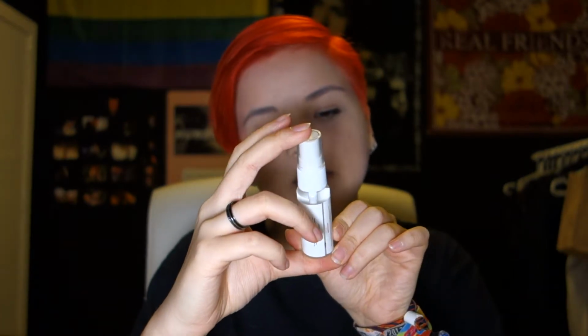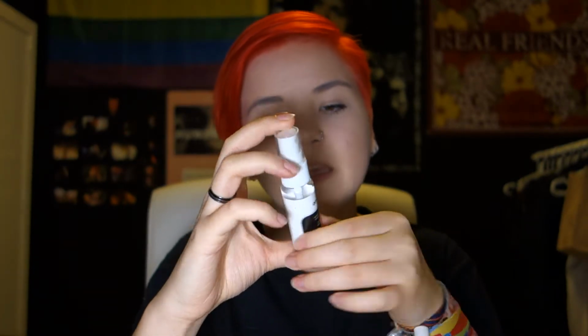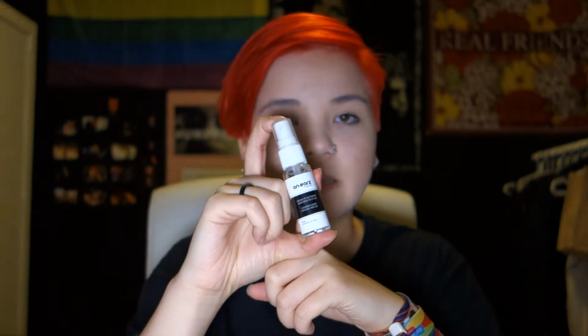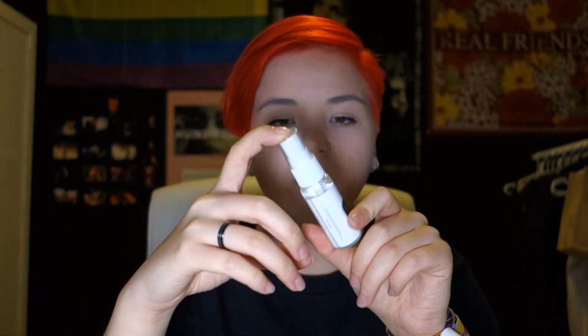So the first thing in it is this cleaning liquid for lens and LCD, 20 milliliters. It's just a spray bottle with some cleaning liquid inside of it, so you can clean your lens and camera and stuff. Really handy, really small, so it's easy to pop in my camera bag. So I have this with me all the time if my lens gets dirty or something.